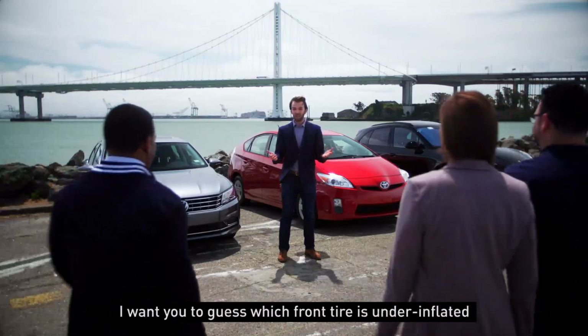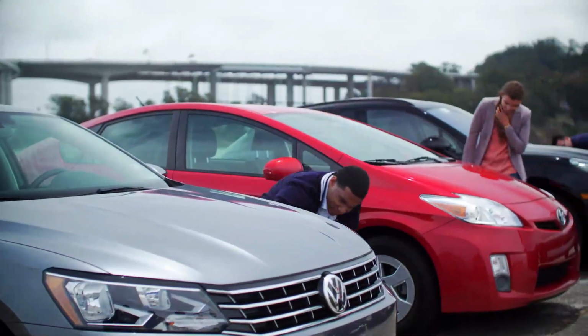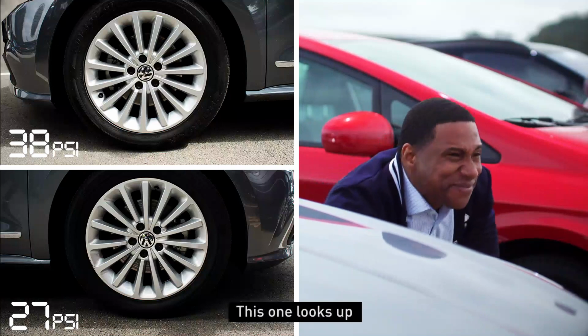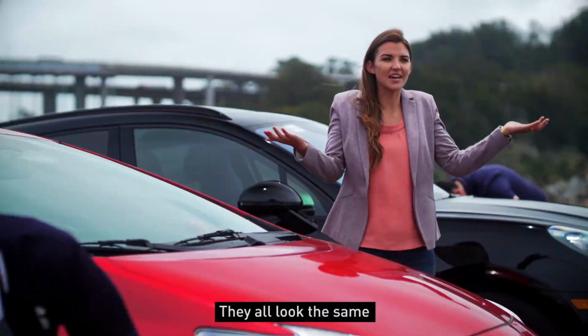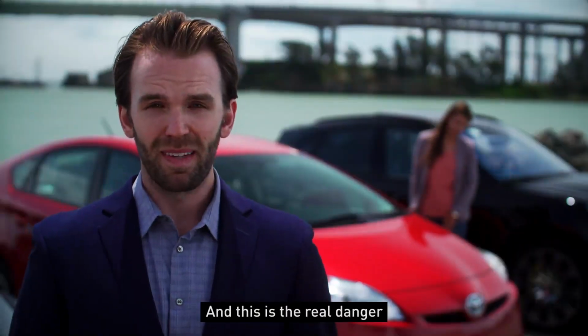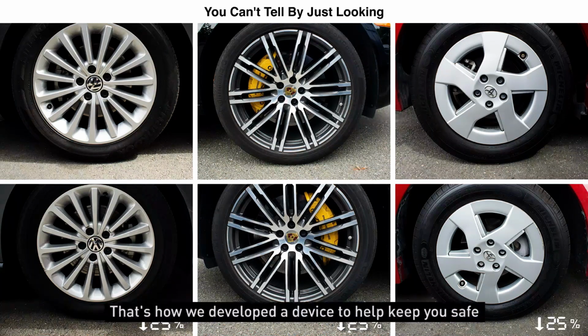Okay, owners, come here. I want you to guess which front tire is underinflated. This one looks a little different. They all look the same. Yes, they do. And this is the real danger. You can't tell by just looking. That's why we developed a device to help keep you safe.